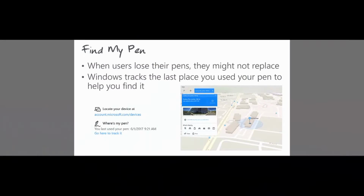Inside of the settings page under updates and security, there's an existing settings page called Find My Device. Now the Find My Device page will tell you the last time and date that you used your pen, and also it will give you a link to be able to track it in our Maps application. And we'll render a radius around where we think it is with the amount of information that we have in Windows, giving all of the help that we can to pen users. And this works for all HID compliant pen devices. As long as Windows sees an input from the pen, we'll be able to help track it.